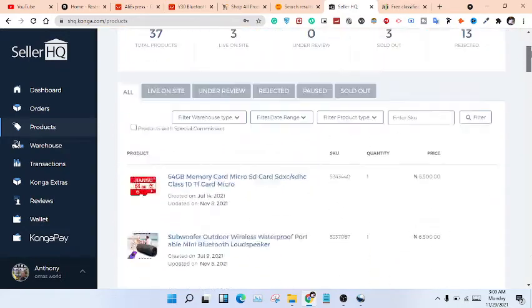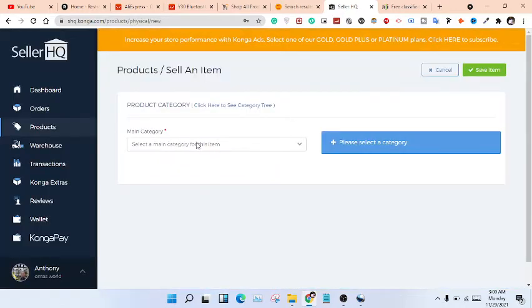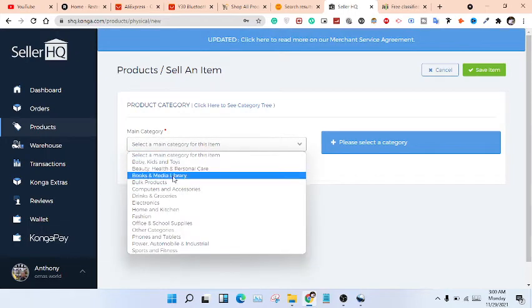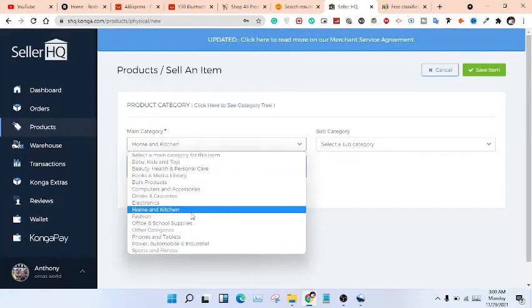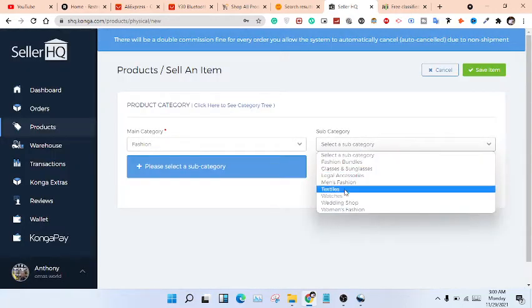So how do you sell? It's very simple. If you want to sell, just click on sell an item. Now you have already set up your store, just play around it. You see where you put your account number, your bank details. So you click on make category, you can say electronics, fashion. Okay, because you want to sell that Bluetooth earpod.